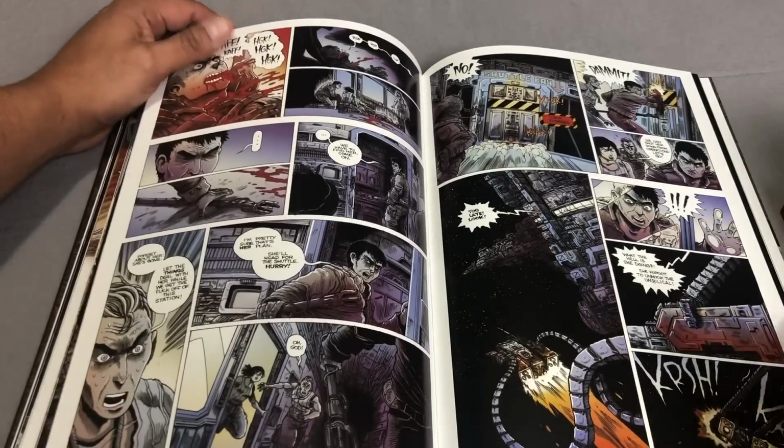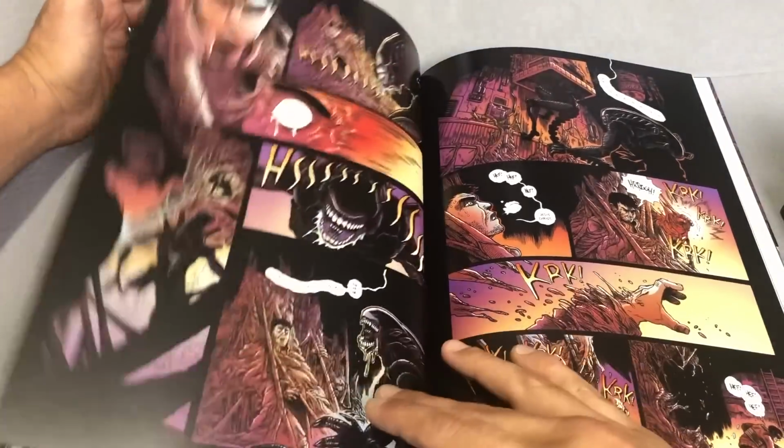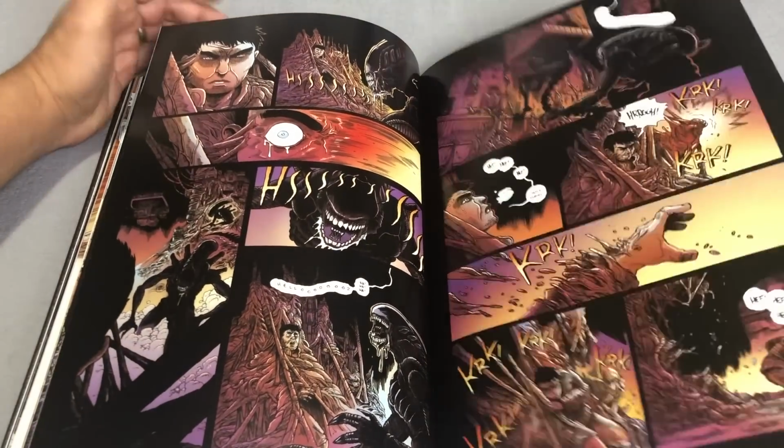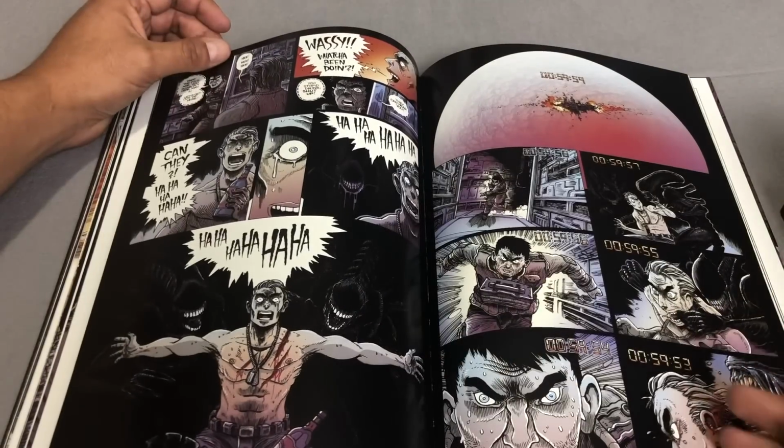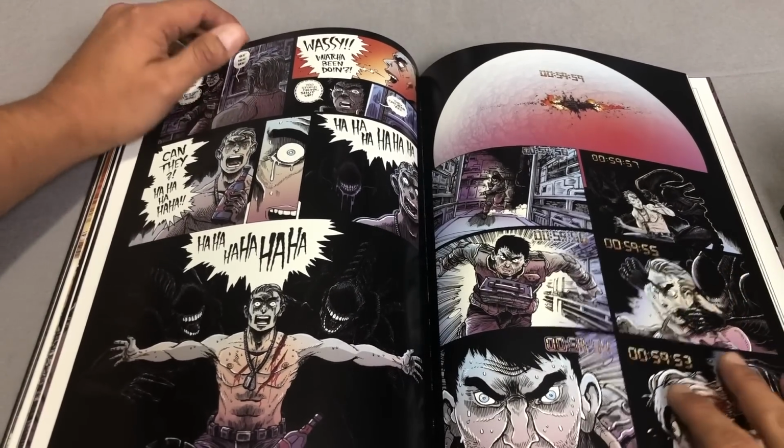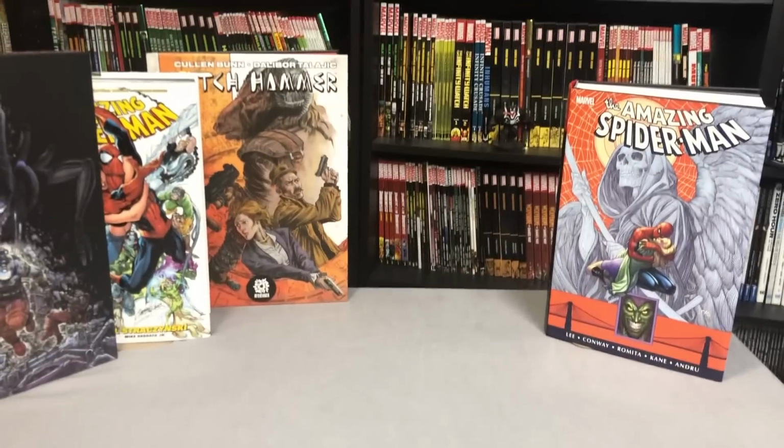The story itself is awesome because it's just your typical alien survival story. If you're familiar with the movies, that's pretty much what you get here. But the art is what carries it, and what I found completely amazing. And the fact that it's huge. It's a big book. If you can see, it's taller than your Omnibus.